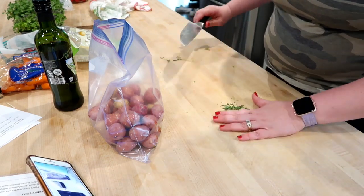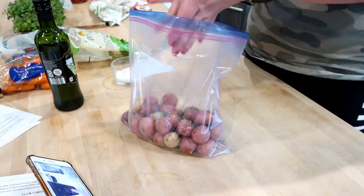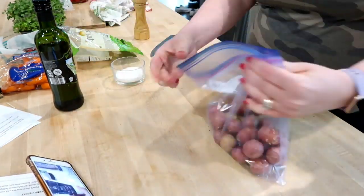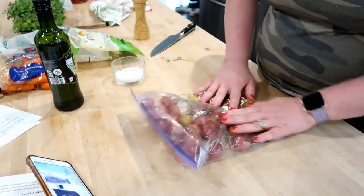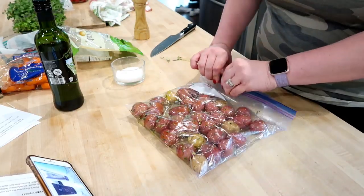Again, this is something that we were going to eat later that night, but this is totally something you could prep ahead of time. You could toss your potatoes with your olive oil and whatever seasoning and herbs that you wanted, and then stick this in the fridge. I'm sure it would keep in the fridge for 5 days, I would think. I don't think there would be any problem with that.